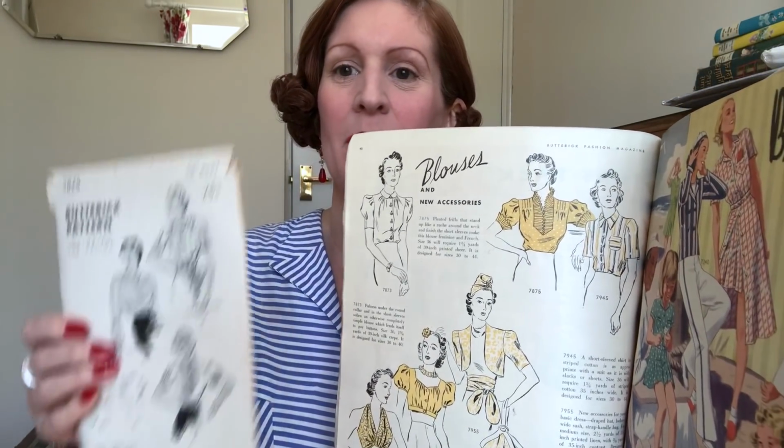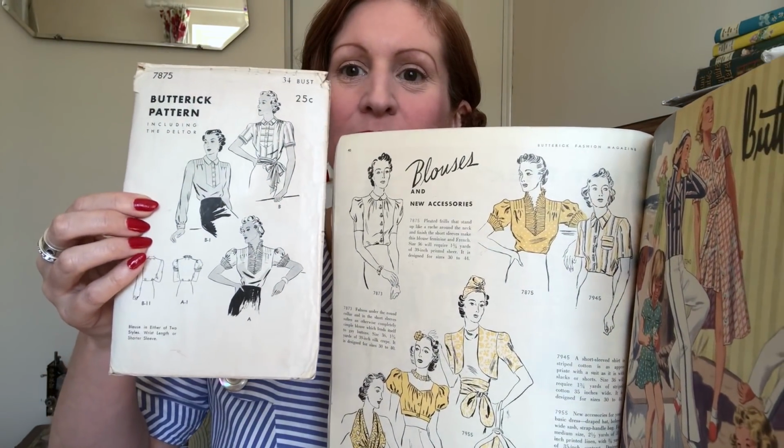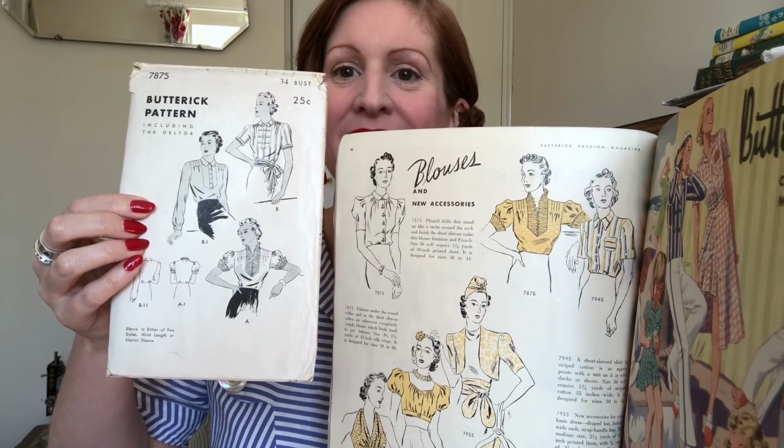Let's see if I can lift that up properly. Can you see that, the one at the bottom? Isn't that amazing? I was so excited when I found that. I was just like a little kid. It's such a vintage pattern nerd moment, but I don't care because I am a vintage pattern nerd. But yes, I will be using this. I will definitely be using that.